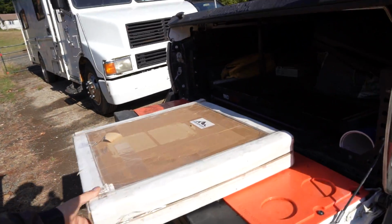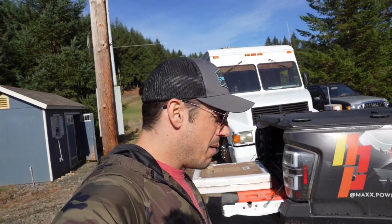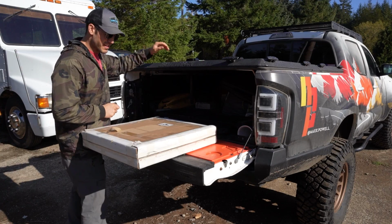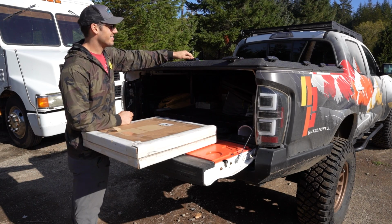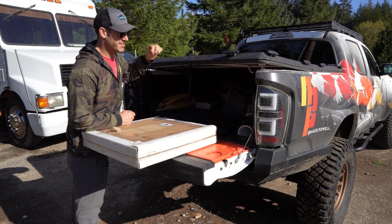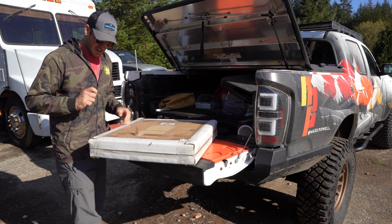So let's go ahead and open this box up, see what we got, and we will start metaphorically stacking some bricks onto this Toyota Tacoma. I can't stress enough how much you guys should consider these Diamondbacks. These things are so sweet. I really loved it. It's been awesome.